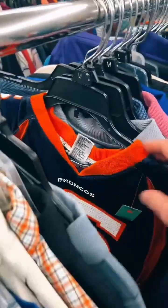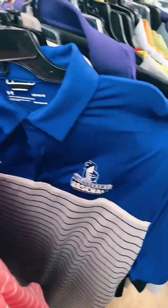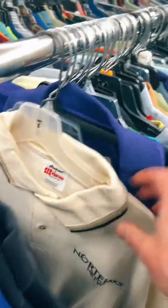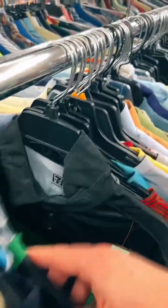I love old board games. There you go. Some money we made there. What do you think we're going to find? Ethan, we're going to get a big find in this rack right here. I think we're running out of time, but we'll see. Kim is really our clock keeper.